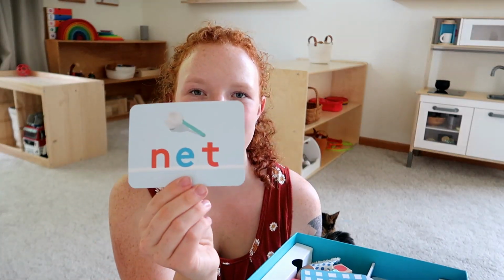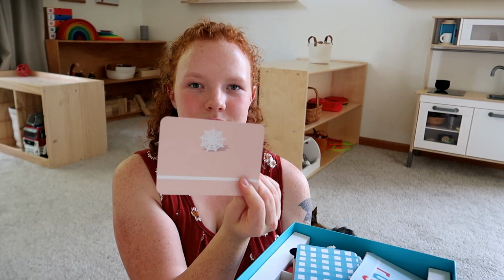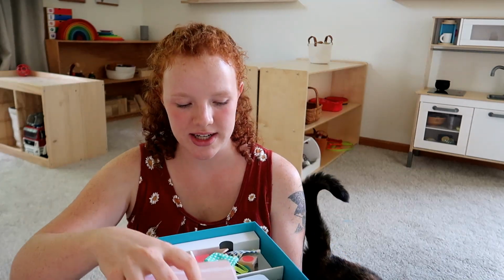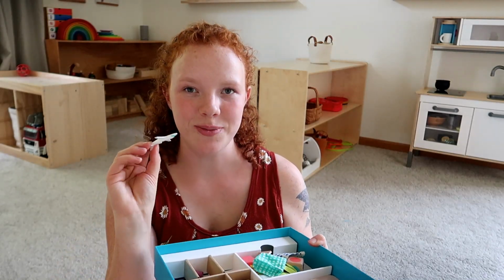Here's what the cards look like. There are some with the letters printed and some without. My son loves this game. He's pretty confident now at stringing 3-letter words together because of this game. This really helped something click for him with understanding that. He loves all of these little pieces.